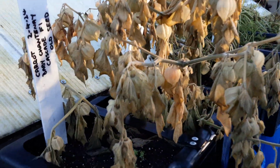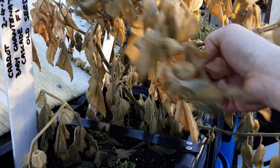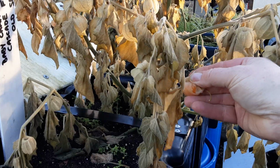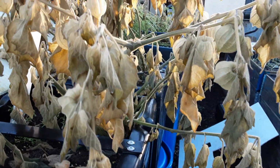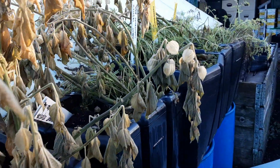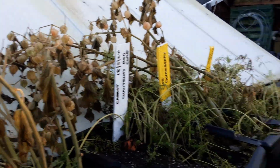Oh, my poor Cape gooseberries. Do they not like the frost? Not by the feel of it. Oh dear, yeah, this feels a bit soft. But definitely going to grow some next year. I'm going to put some in the polytunnel, see if we can make them last a bit longer. They don't look happy at all now.